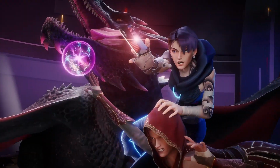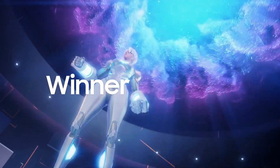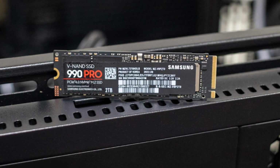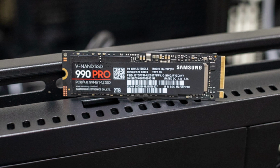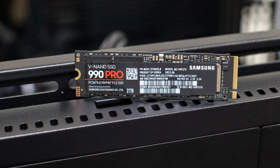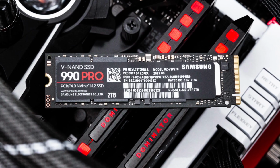In our testing, we found that the Samsung 990 Pro was able to achieve read and write speeds of 7,465.49 megabytes per second and 6,887.68 megabytes per second respectively in our industry standard tests. That's a considerable improvement on the brand's previous flagship model, increasing the drive speed by around 50%. Loading times and file transfer times are equally impressive. In our testing, around 10 gigabytes of data made the jump to this NVMe SSD in less than 4 seconds, which is incredibly fast.